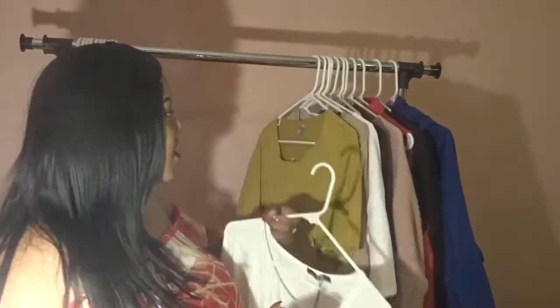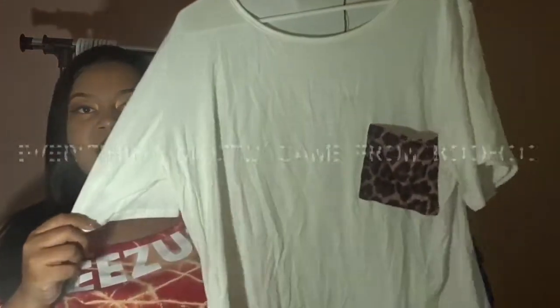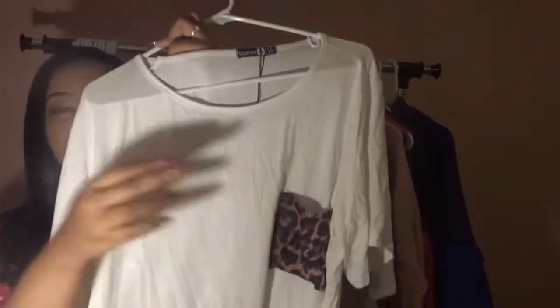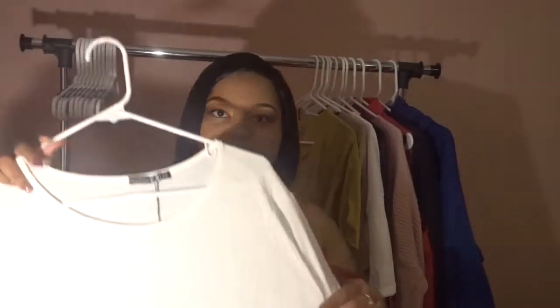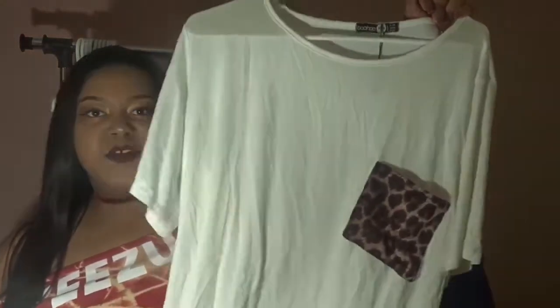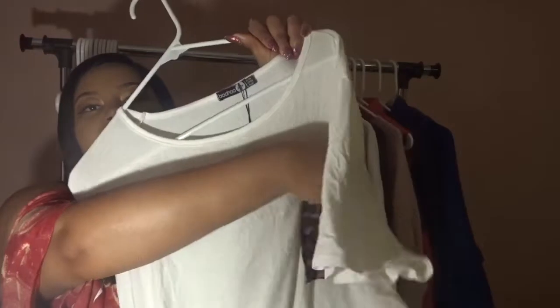Into what you came for. The first item I have here is from Boohoo.com. It's a cropped shirt that has a leopard pocket on it. And my sister actually gave me this shirt. So thanks, sis. This is how it looks. It's just white. And I may wear it even off the shoulder just to give it a little more length, because I'm not a huge fan of crop tops, but I'll wear them. But yeah, I thought it was cute. I'll put something in the little pocket here.